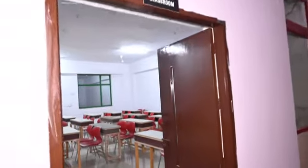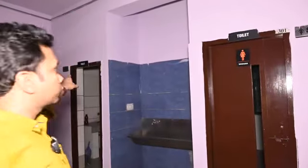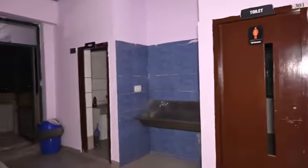And this is another classroom on the third floor. This is a spacious classroom for the students, for their welfare, for their education. And apart from these classrooms, we have two washrooms for the girls in this corner. One is this, and the second one is this toilet.